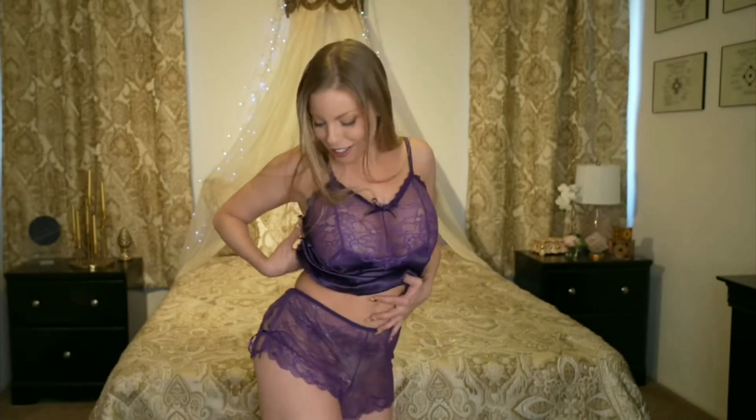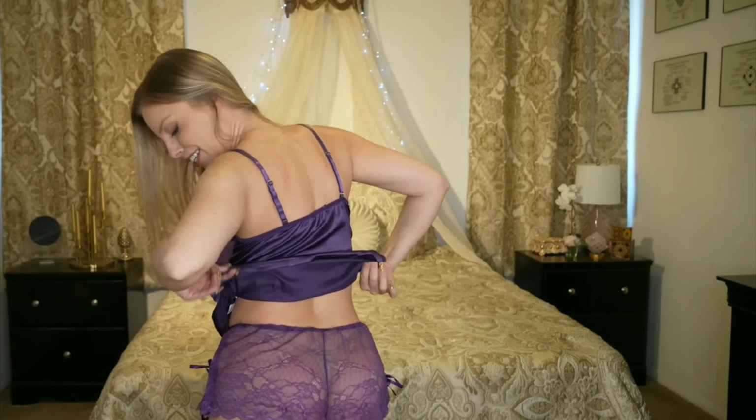Not only is the set very sexy, but it is very comfortable as well. And I really like the shorts. The shorts don't have any satin on them. They are all see-through lingerie and they have these cute little ties on the side. I really, really like that a lot. This really is the perfect pajama set if you want to be comfortable and sexy all at the same time. Oh my gosh, okay, so we have 2 great outfits so far. I am so excited for what could be next.